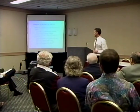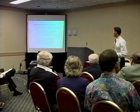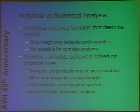There's a quick technique, and I think you'll appreciate this. There are two kinds of techniques. Analytical is the one that has always been used in the past, using formulas that describe motion. Closed-form formulas, like the period of a pendulum is 2 pi times the square root of length over the force of gravity, that kind of thing. Those are powerful, but more complex systems like watches, and actually pendulums if you really want detail, are ridiculously complex for something that seems so simple. The alternative is a numeric method that simulates behavior based on physical rules. This is much more powerful, almost the only way to look at things that are very complex.